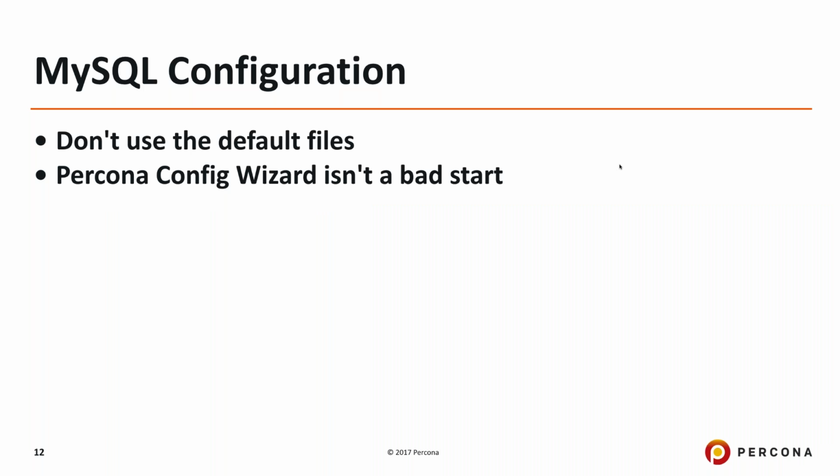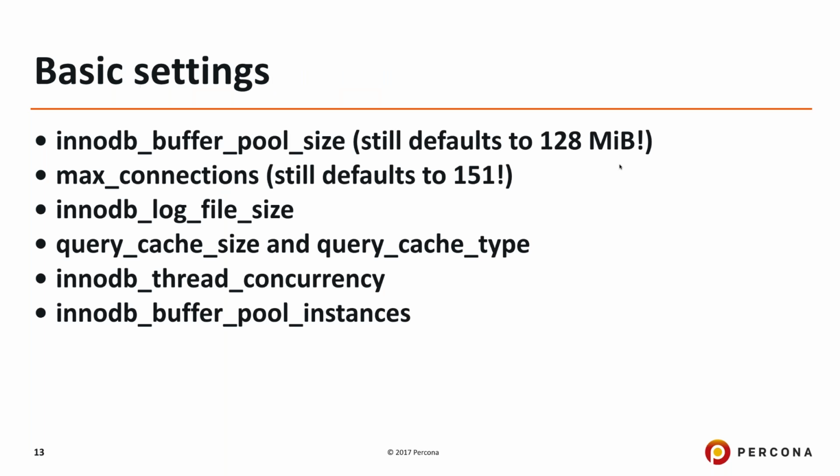MySQL configuration, we're going to do a very similar thing. We're just going to gloss over the very basics. You don't want to use the default files that come with a MySQL package. If you're starting fresh, the Percona config wizard isn't a bad start, and I've got a link to that in the references at the end of this. It's not perfect, but it'll walk you through some questions and try to pick some reasonable parameters for your system configuration and your workload. It's a good place to start.